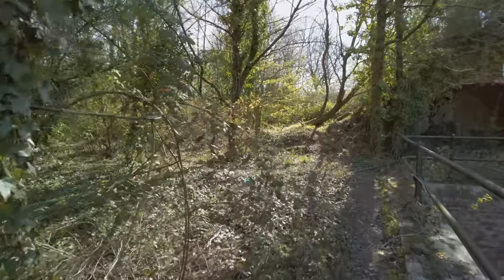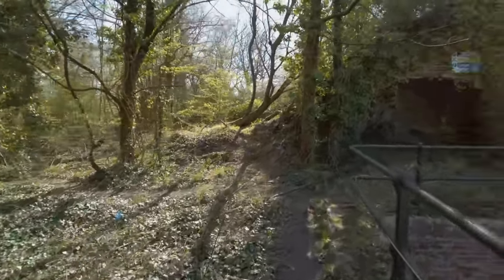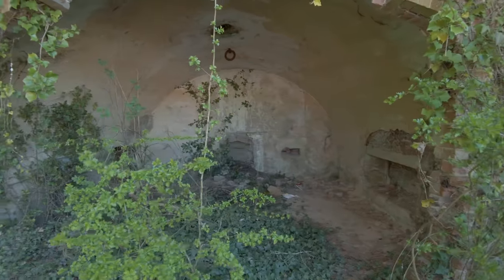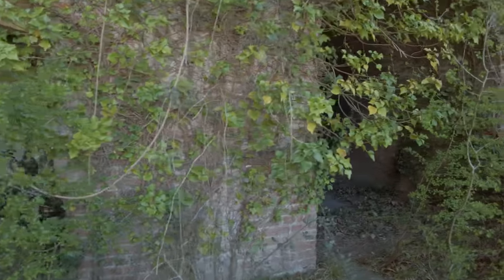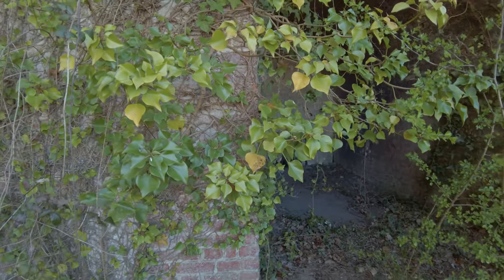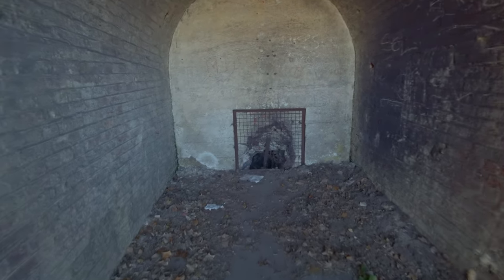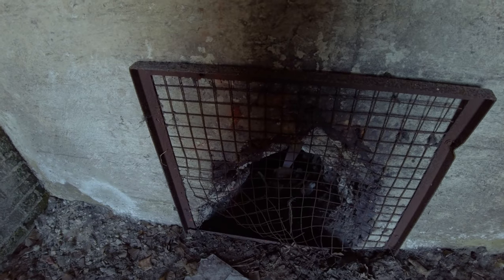We've got some stuff up here, which is interesting. Some little bunker holes, just a bit higher up. There we go. And even more. So, looks like some people have been digging in here. Let's go in and have a look. Whoa! Some people have been digging to get in here. Wonder what's down here then, if anything.